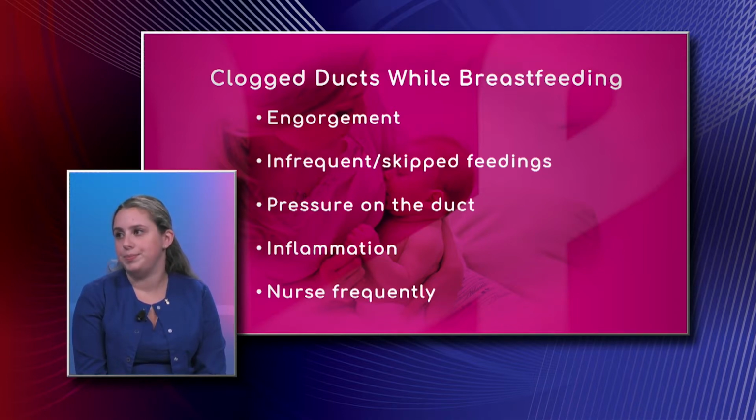All right, and pressure on the duct? Yeah, that pressure on the duct is from the clogged ducts. So okay. That's how they get clogged, because there's just so much milk that it causes pressure, and then it clogs them. And then, of course, inflammation, and if you nurse frequently, that helps a lot.